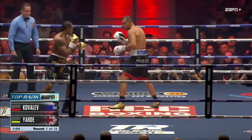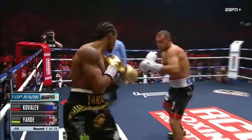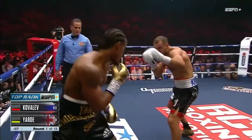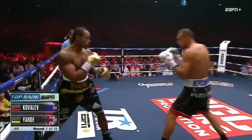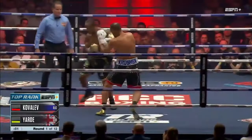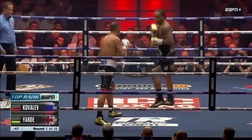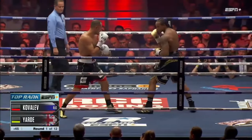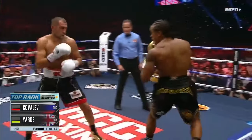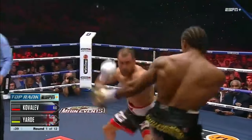Yarde is dangerous, as we've been saying throughout the buildup of this main event, early in this fight, the 4th, 5th, 6th round. But again, past the 6th round, it may spell trouble for Anthony Yarde, not having really been in that territory in big fights. Yarde right now, he's controlling range with the jab outside, and occasionally he'll turn over a nice little check hook to check the hands of Kovalev when Kovalev steps in and tries his jab.